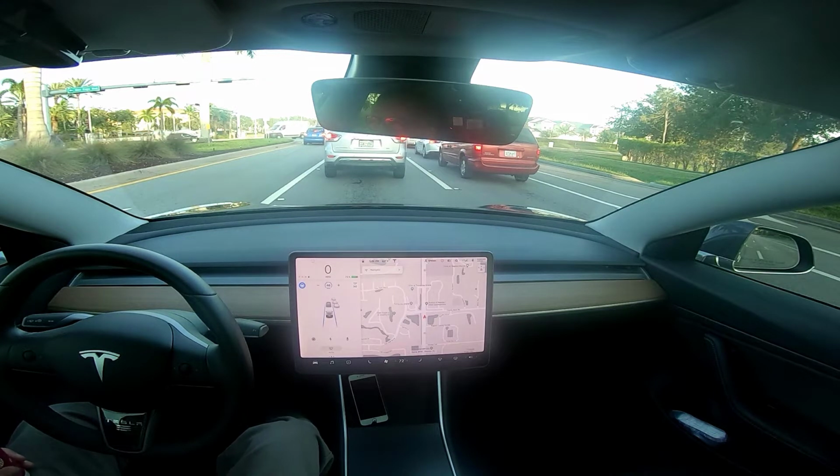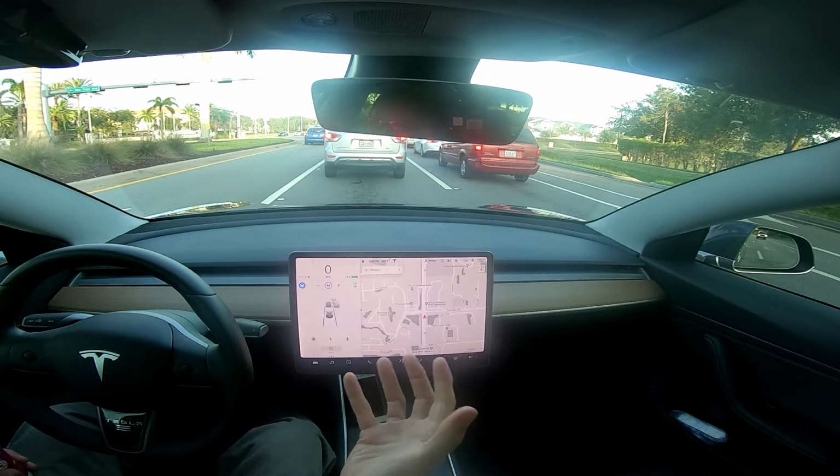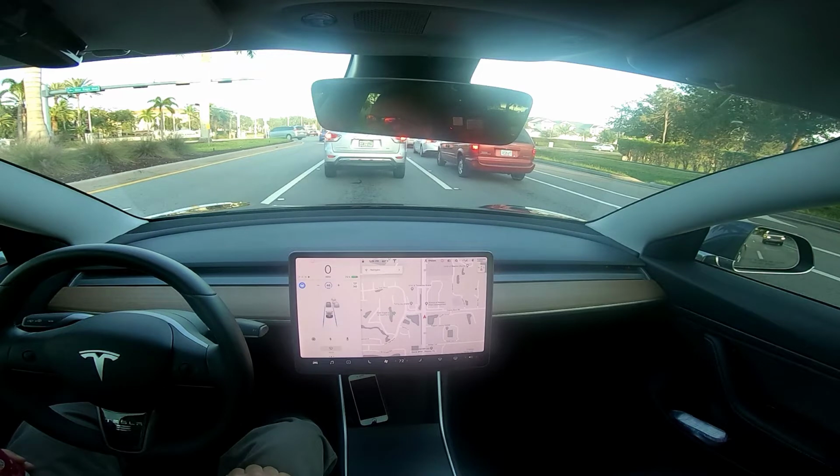And I believe it also interacts with climate control, maybe to get your temperature up to whatever you set it at. But that's a new feature. It doesn't really do anything for me since I'm in Florida, but if you're in cold climates, it will get the battery up to temperature, which helps in the driving experience. So that is another new feature of this software version.